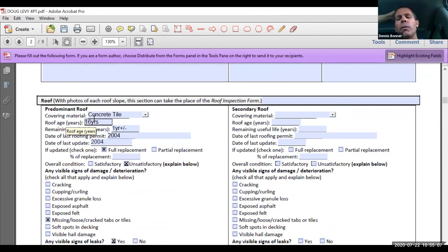Whether you walk on there or not is entirely up to you. This one I didn't walk on. You'll see pictures. It was like an 8-pitch loose concrete tile. I put my ladder up to the edge. First of all, you can see the whole thing from the ground. But I want to walk on every roof. I want to actually get up there and touch it.